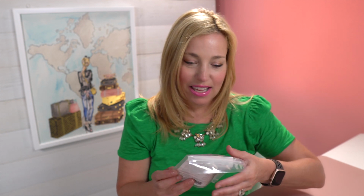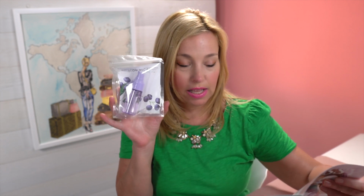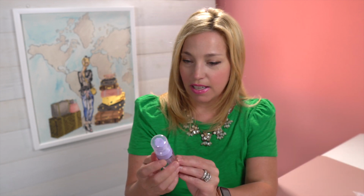Second item is something I'm very excited to try because this is actually a travel size of a face wash. So this is the Glow Recipe Blueberry Bounce Gentle Cleanser. And I always really love getting a face cleanser in one of my subscription boxes because we travel frequently. And if it's a cleanser that I really love, I love being able to just pop one of the travel sizes into my travel bag. So here is what it looks like.